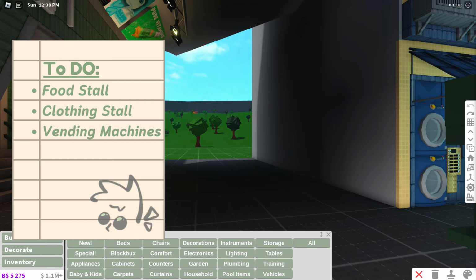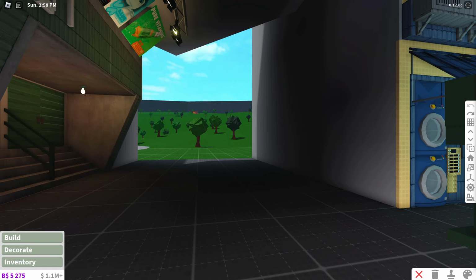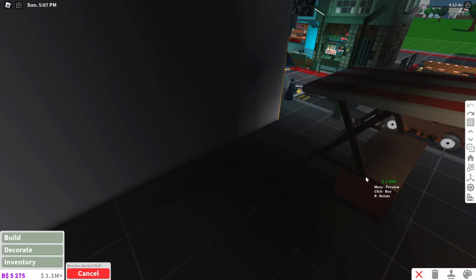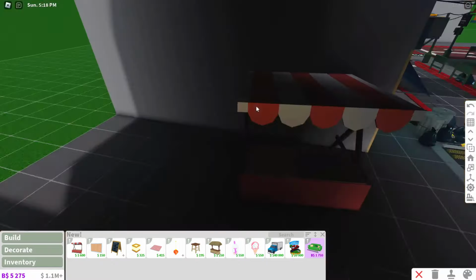We can also use vending machines to kind of fill in empty spaces. A store selling electronics is kind of on theme as well. And if we still have space after that, we can add in some more food stores. So while we're on topic, let's just start with the food store. For my first attempt, I will just use this regular food store.